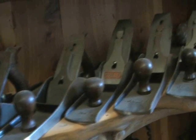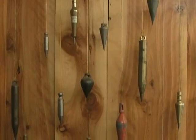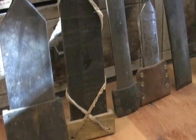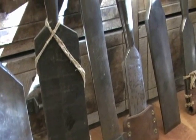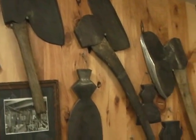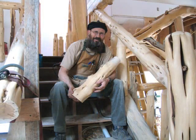I've got a collection of 100-year-old woodworking tools, my little mini museum, and I love going out and finding the old molding planes and the block planes, the bench planes, the plumb bobs. There's so many beautiful designs in the old tools, and they're made to last for many, many years, many generations, in fact.